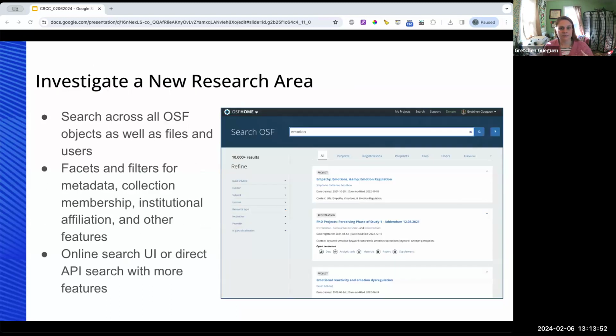So once you finished your research project, we also have a brand new, as of last fall, search interface in OSF. So it's a great place to collaborate on research, and also a great place to find out what else is going on, or come up with ideas for new projects. So you can search across OSF's 500,000 open projects, registrations, and preprints. And we have various facets and filters for collection membership, institutional affiliation, other kinds of features of the project or data. We have an online search interface, which I'm showing here. We also have an API available for searching to do more advanced kinds of queries.